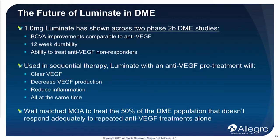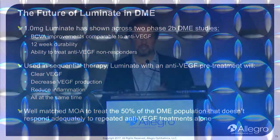And for my last slide, where do we look as we go forward with Luminate in DME? DME is our lead project. 1 milligram Luminate now in 2 DME studies, late last year and now, showed BCVA improvements comparable to anti-VEGF, 12-week durability, and the ability to treat anti-VEGF non-responders. Use this way in sequential therapy to clear the original VEGF burden in the eye and then hand it off to turning off more VEGF and cutting inflammation. You have your cake and eat it too. You can clear VEGF from the eye, you can decrease VEGF production, reduce inflammation all at the same time, and we think this is a well-matched mechanism of action for the 50% of the non-responder population in DME.